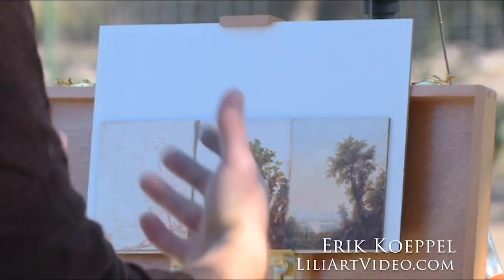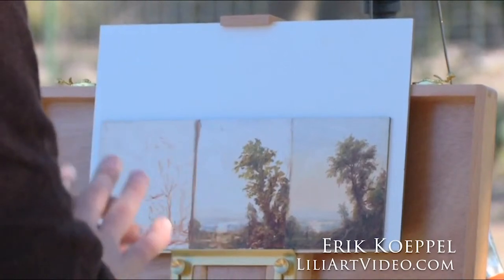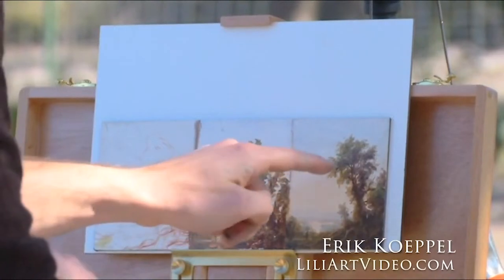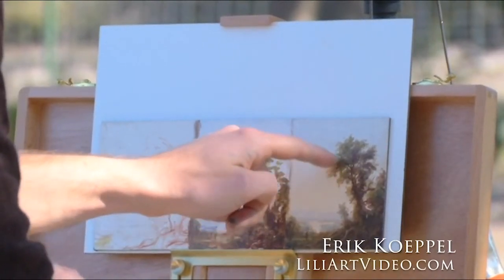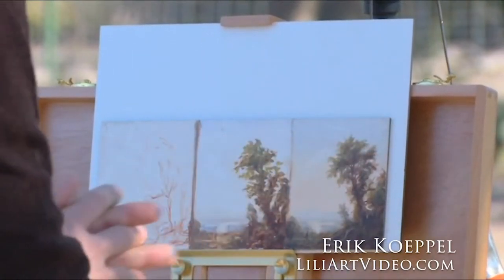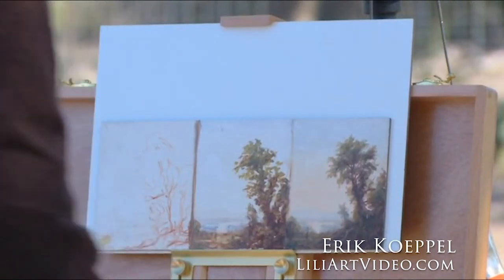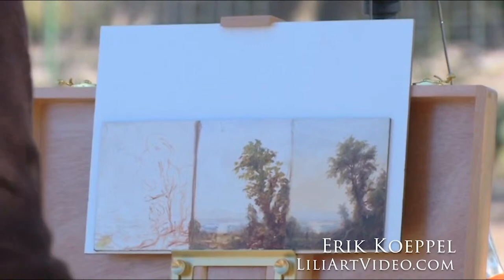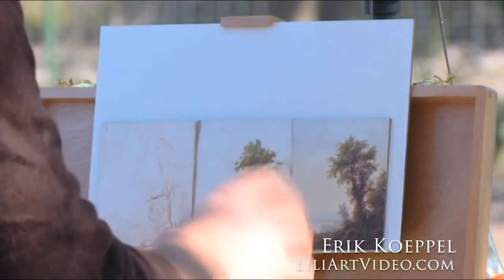And by then the sky will have set up and will be fairly stable and a little bit dry, so that I can paint these little leafy edges very particularly over it. Okay, so that's the basic process that we're going to follow. So now I'm going to move on to our surface and start preparing this to work on the painting that we're going to do.